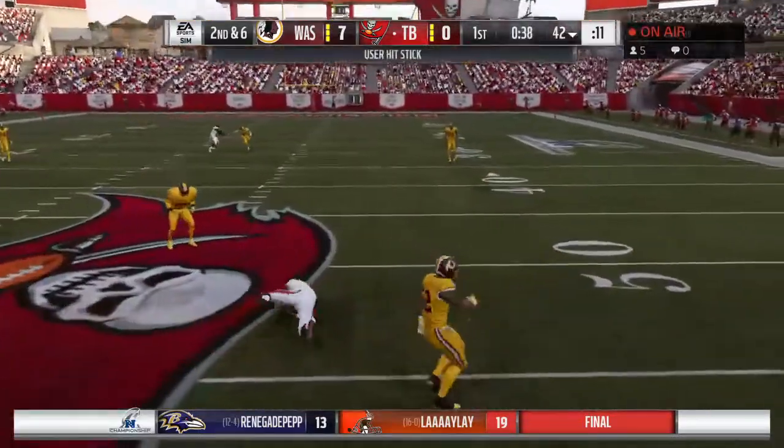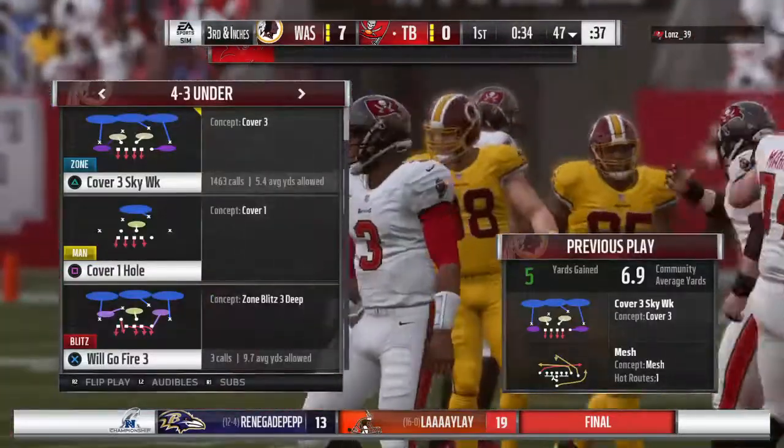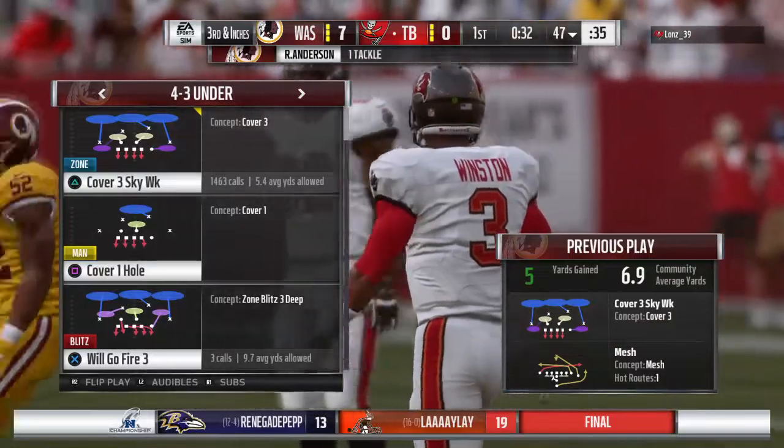Second down, Winston. Eluding the pressure right. And he'll go down right around the 47 this time. He'll end up getting 5 out of that, but now they're looking at 3rd down.